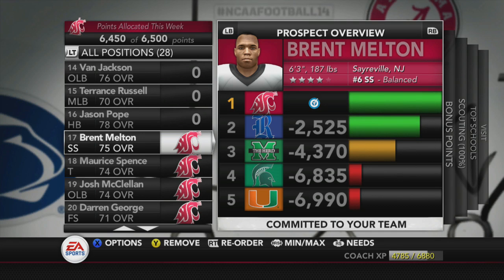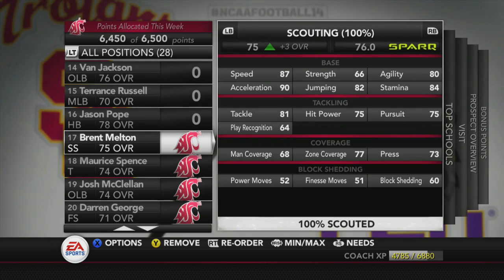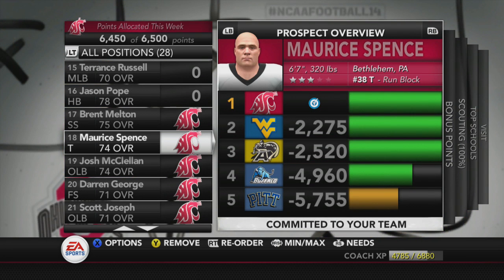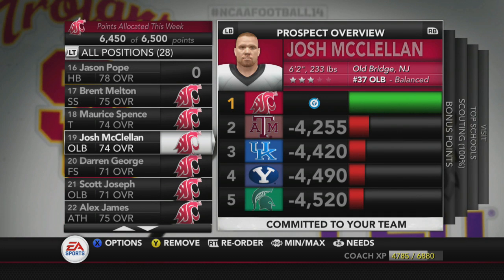We have another commitment, 4-star strong safety, 6'3", a very good player in my opinion, some nice speed. He's definitely a developmental guy, but could be a very good player in the future. That's Brent Milton. Also Maurice Spencer, a 3-star tackle, 6'7", 320, another high upside guy, really good size. He's definitely a guy that will come in redshirt and probably develop and won't start for a little bit, but pretty good passing and run block impact and strength ratings. Not great. His run is his best attribute right now.